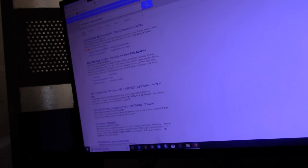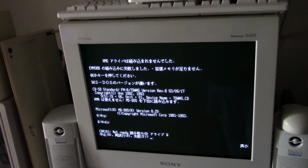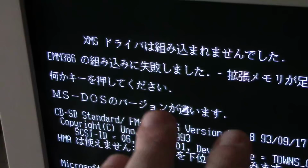Okay, so this is what I found out by doing some searches. Apparently you need to set the ID to 6, so it actually was set correctly, and I'm still having an issue. I also read that Q is the default drive letter for external. So here we are back in the room, and this is the progress I've made so far. I booted with that SCSI boot disk.